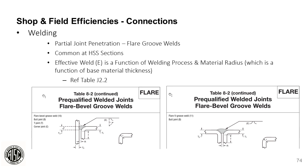When specifying partial joint penetration flare groove welds, which are common at HSS sections, note that the effective weld is a function of both the welding process and also the material radius. The material radius is a function of the material thickness, so there's some digging around to do there to determine effective weld size. You can reference table J2.2, which shows these effective weld sizes.